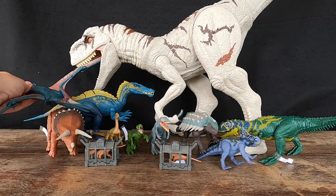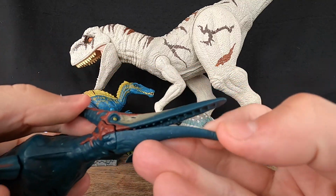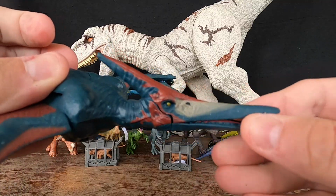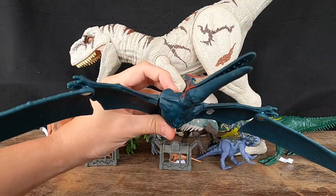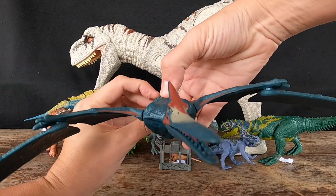Pteranodon was not a dinosaur but a flying reptile called a pterosaur. It lived during the Late Cretaceous period, about 75 million years ago. Here's a fun fact about Pteranodon. It had an enormous wingspan which could reach up to 30 feet, 9 meters wide. That's like having a set of giant wings that stretched across a room. Pteranodon was a champion in the skies.